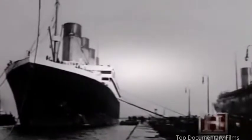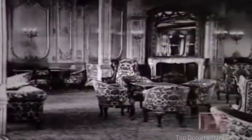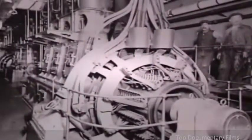It would take nearly a year to complete the fitting out of the Titanic. Fitting out, basically that's the completing of the ship. You take an empty shell and you turn it into a palatial floating palace. Harland and Wolff now began to incorporate not just the fixtures and fabrics and woodwork, but the technology that would make the Titanic a catalog of Edwardian achievement.